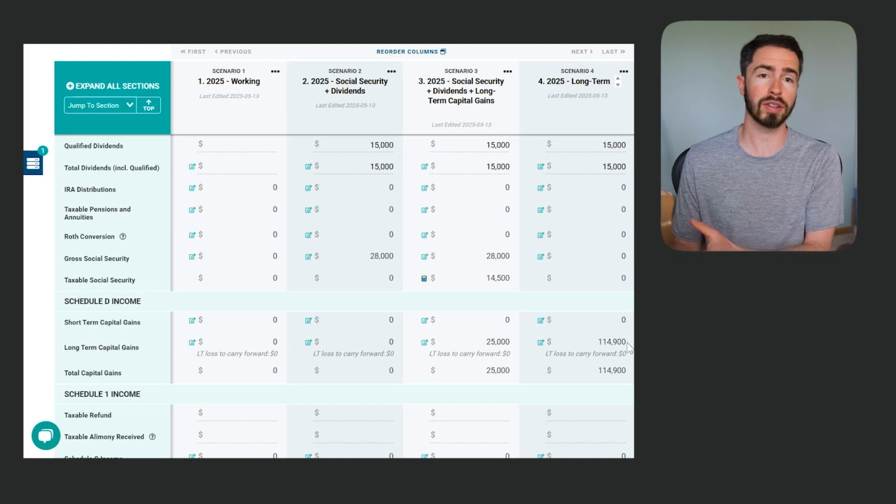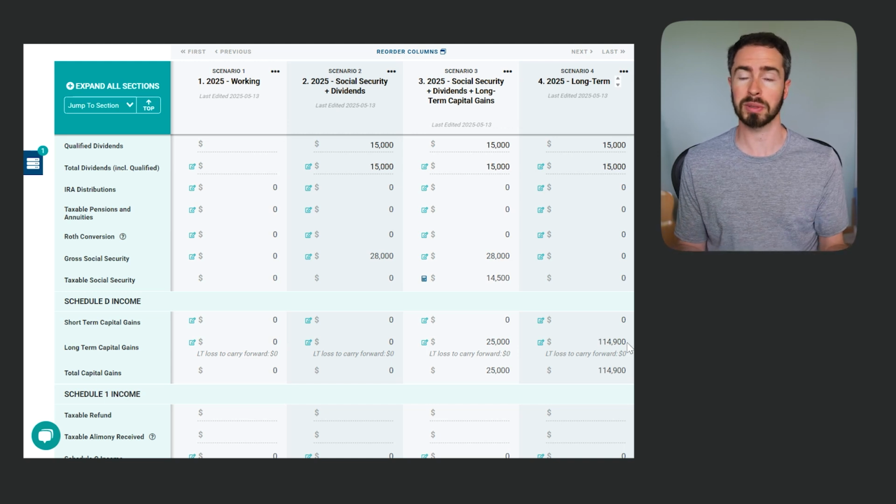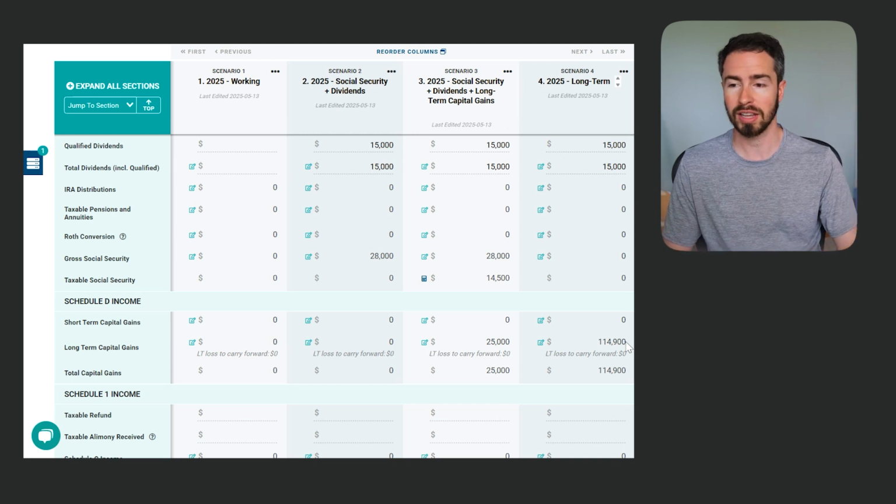And I wanted to model them a scenario where what's the maximum that they could recognize in long-term capital gains and pay nothing? $0 in federal taxes. And we calculated that to be almost $115,000 worth of long-term capital gains. So this would be north of $200,000 if they needed a withdrawal, or maybe we were just talking about tax gain harvesting in the 0% long-term capital gains bracket.